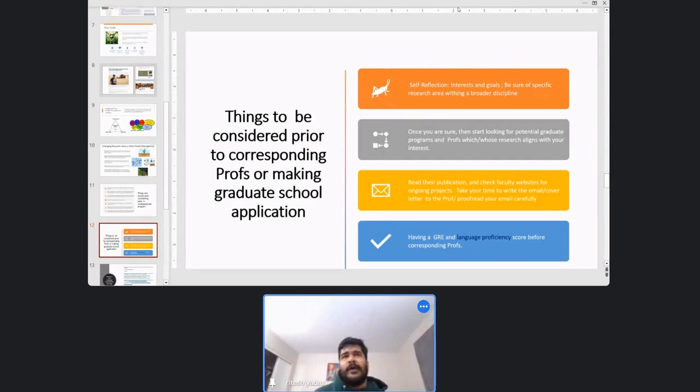and try to find a prof whose research actually aligns with your interest. Because even if someone gets lucky and gets into graduate school, if the research is not of interest to the student, they might feel confused in the later stage, because I would say a graduate program requires a lot of patience, endurance, and a lot of motivation. Generally, students who get lucky, as I said, actually struggle with motivation in later years, and that's really not good.